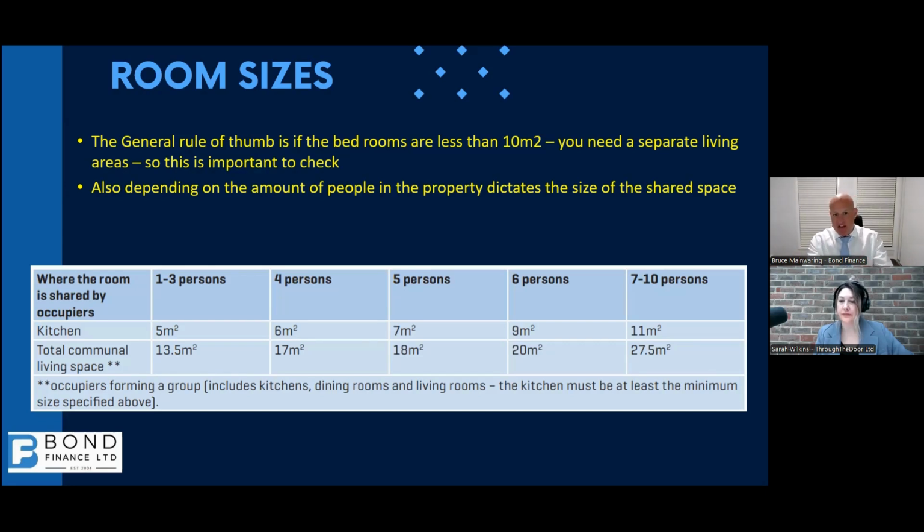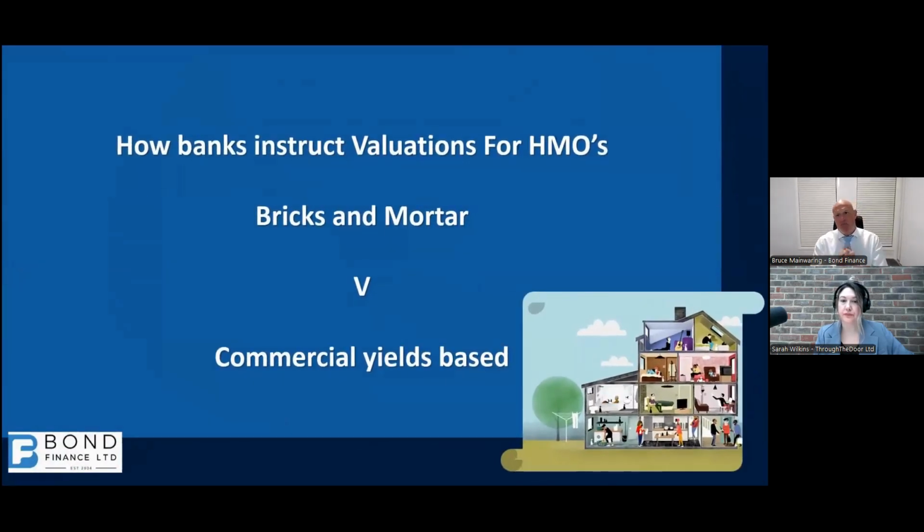As you can see, if you've got 5 people, the kitchen needs to be at least 7 square meters, and the total communal living needs to be 18 square meters. If you're combining and doing a kitchen diner, just add them together and make sure you've got a big enough space, because you don't want to get unraveled later on down the line.